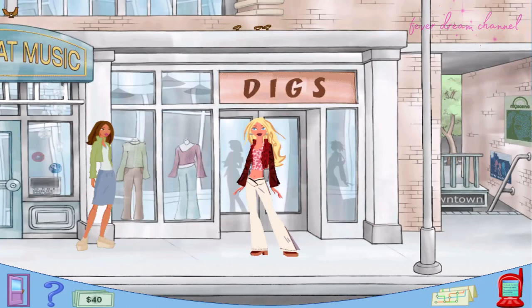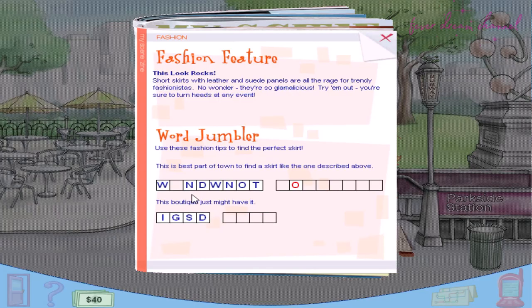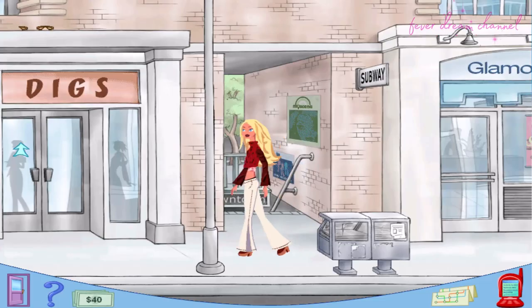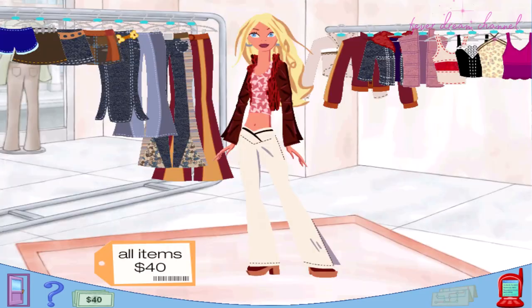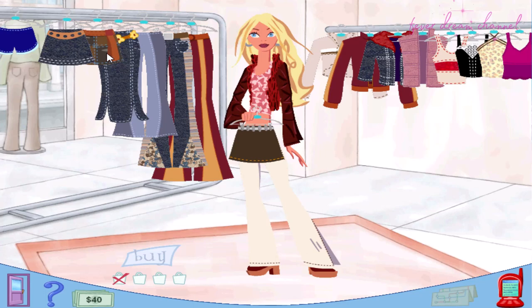Digs is so awesome. I just love this store. The color is along the right lines, but this isn't it. Perfect! Just what I wanted. That's gonna look gorgeous on you. $40, please.